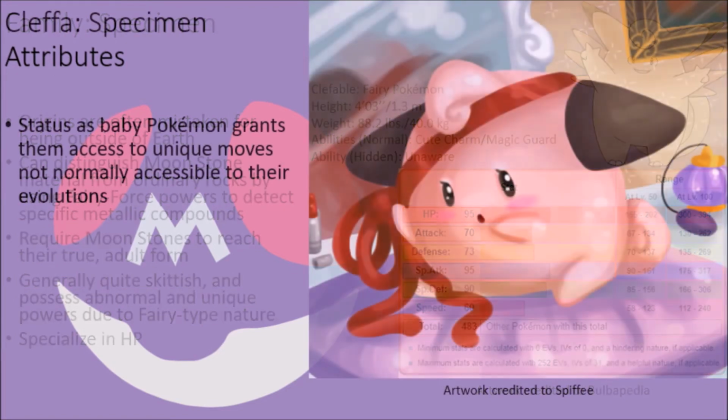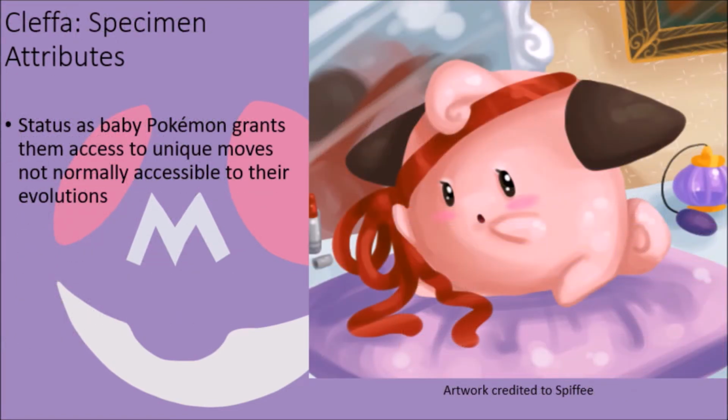As baby Pokemon, Cleffa are not able to readily defend themselves against attack for the most part on an individual level, and have limited access to their fairy-type powers, and thus tend to travel in fairly large groups, though their unique status as infant Pokemon can allow them to experiment with their powers over time, granting them access to moves their evolved forms normally do not gain access to, such as Charm, Sweet Kiss, Copycat, and Magical Leaf.